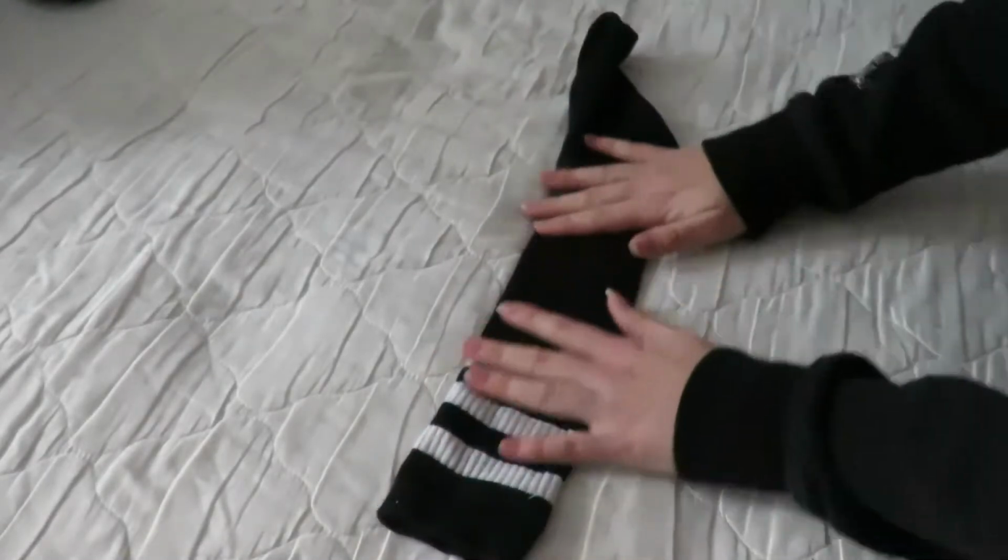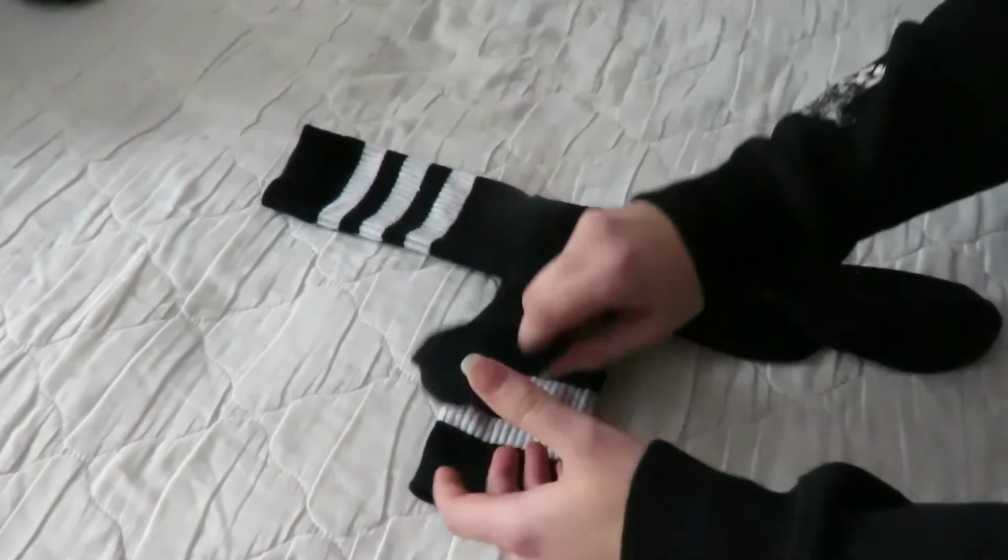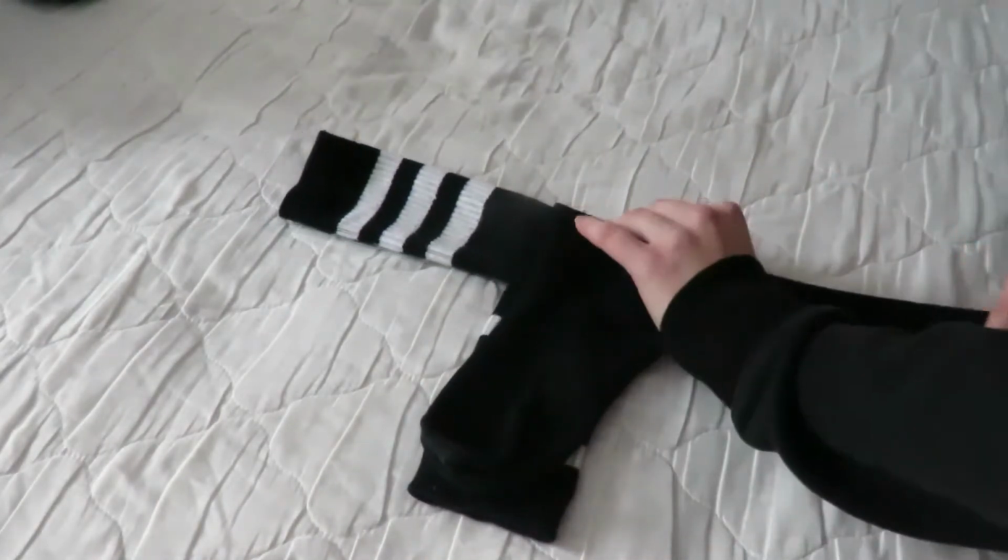Now, here is a little how-to with folding long socks. Don't know why I filmed this, but I thought it might be helpful. Again, how to store objects and accessories in a smaller place.